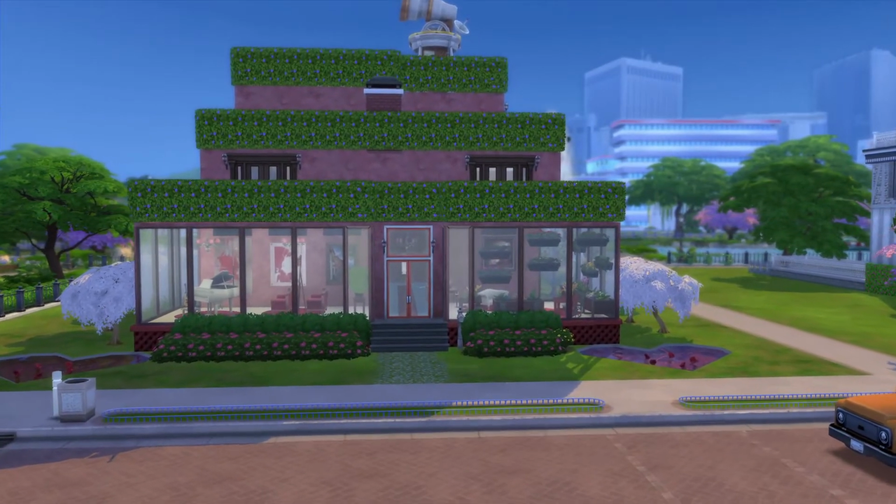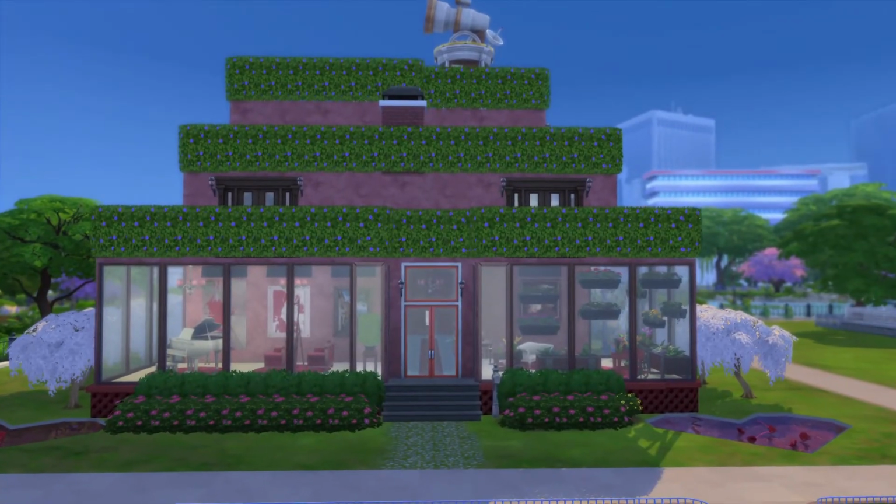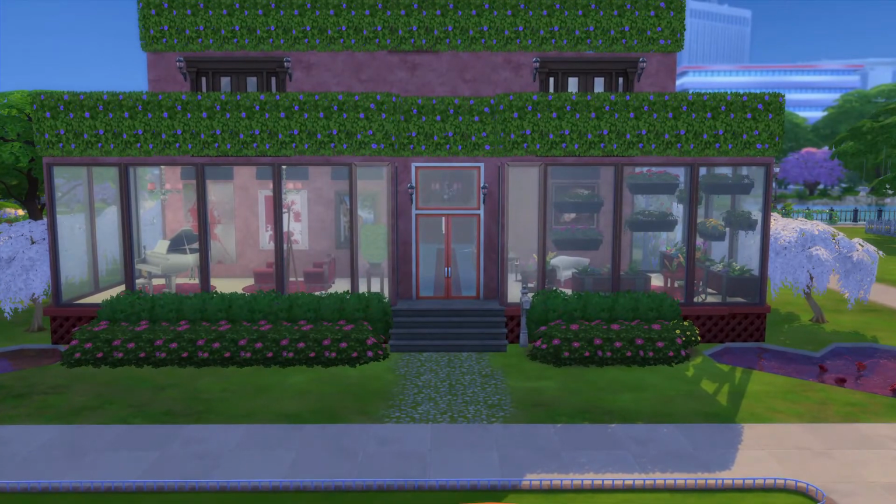This one is so cool because it really is just so romantic in so many ways. And one very interesting tidbit about this one is this entire build is base game only.